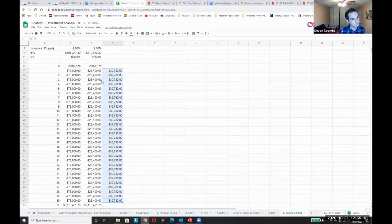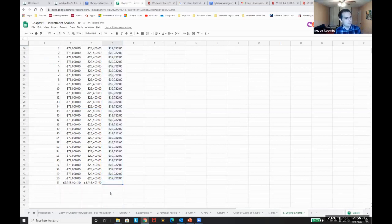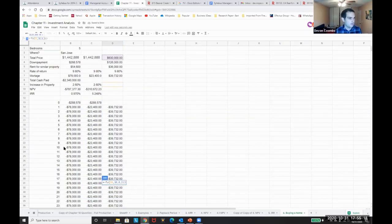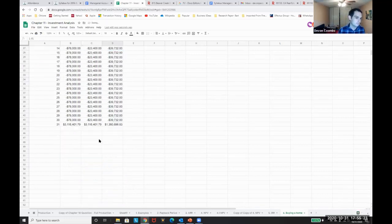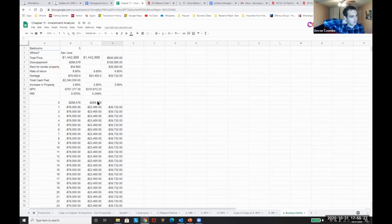Let's see. We'll do this valuation again, future value. Increase in property, we'll keep the same. And this is all in the same area, right? So this property will be worth about $1 million in the future. And then our down payment is here. And so we have all the facts we need: internal rate of return, net present value.